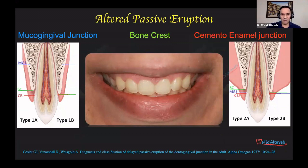Altered passive eruption is classified into two types and two subcategories. This classification is very important to decide what kind of treatment we will go through. First, we take three references: the mucogingival junction, the bone crest, and the cemento-enamel junction. First, the relation between the mucogingival junction and the cemento-enamel junction. If the mucogingival junction is apical to the cemento-enamel junction, so we have enough attached keratinized gingiva, this is called type one. While type two is the case when the mucogingival junction is located at the level of the cemento-enamel junction or sometimes coronal. So in these cases, we don't have enough attached gingiva.